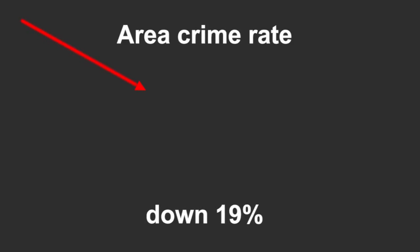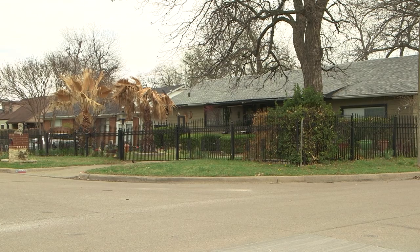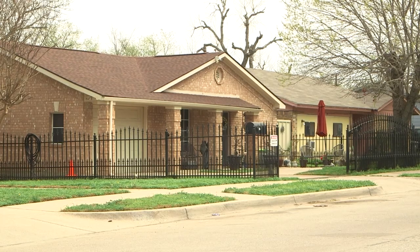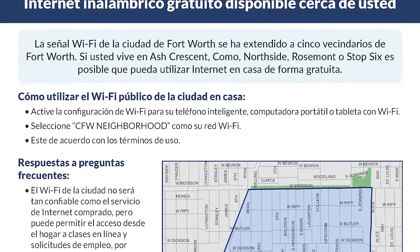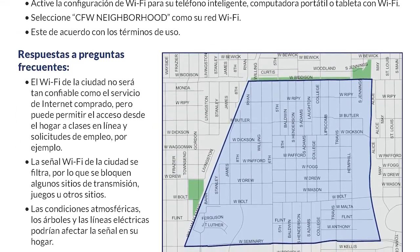Work is still underway, but results already show a 19% drop in crime. Building permit values are down 23%, probably because of the pandemic shutdowns. Rosemont was also the first neighborhood to benefit from an innovative program that extends the city's free public Wi-Fi signal into areas with little internet access.